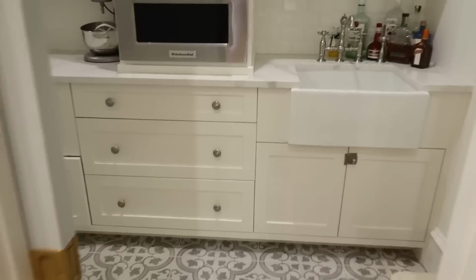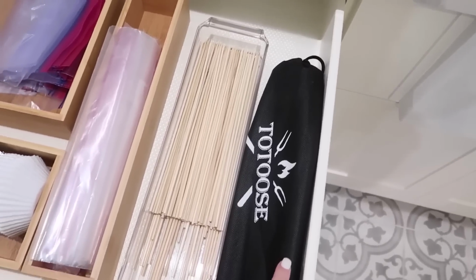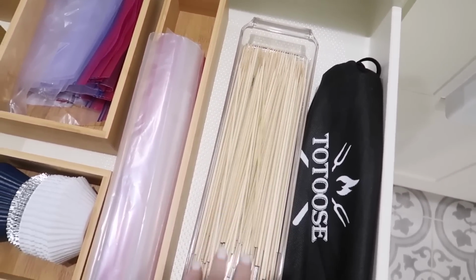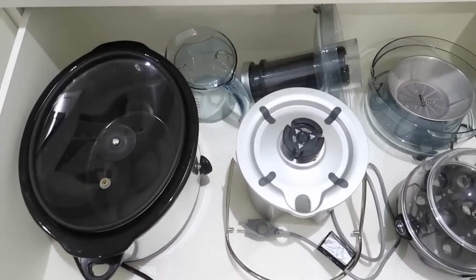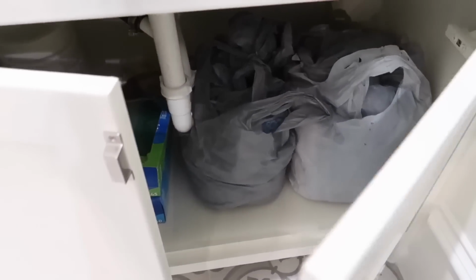Over here into the pantry, underneath the microwave, this is how this drawer turned out. This is our little sticks for when we roast marshmallows. They're all different colors for the kids. This is when we do our chicken skewers, muffin liners, stuff like that in there. And this is like bigger kitchen appliances in this drawer since it's a lot deeper. We have like Thanksgiving dishes and stuff in here that didn't fit in the cabinets underneath the island. That's what that's looking like.